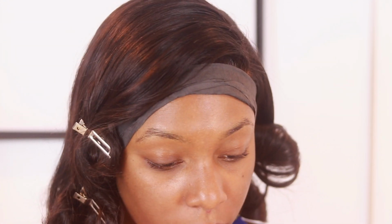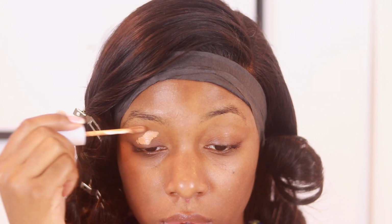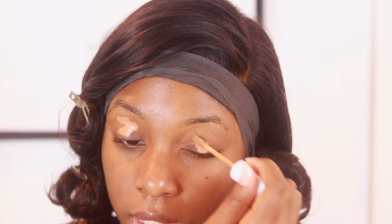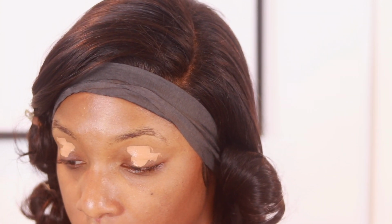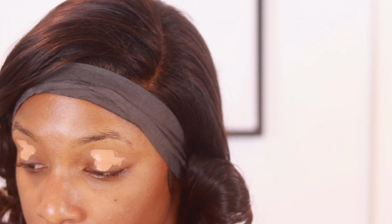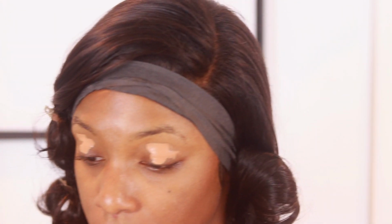I don't have any concealer on my eyes, so let me do that first. I'm going to just use ColourPop. I think this is the lighter concealer, so my other concealer, my Makeup Revolution one that I normally cut my crease with, is upstairs, and I am not about to go back upstairs to get anything right now because I have a half hour to do this makeup look, and I am not here for it.